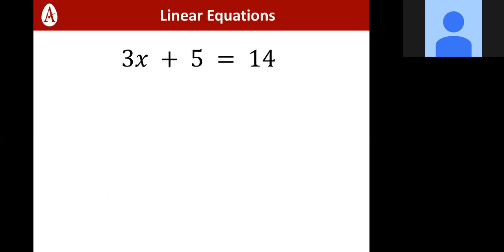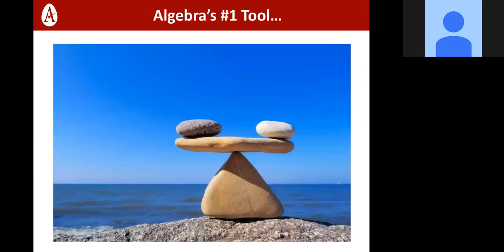A linear equation, of course, this is a very simple linear equation. How do you deal with it? I'm sure you remember that in order to find the x, you have to isolate the x. And to isolate the x, we need to use the number one tool in algebra, which is to keep things in balance. If you can imagine, you have something on the left side, something on the right side. As long as you do the same thing to both sides of the equation, your equation will still remain an equation. That's why it's very important to do the same thing to both sides.